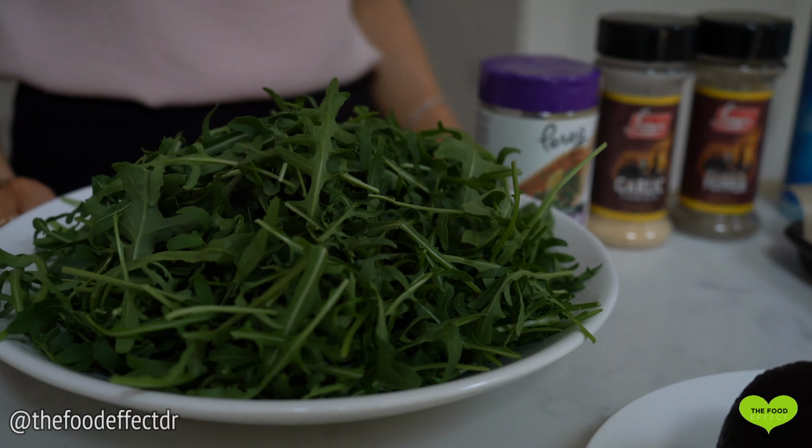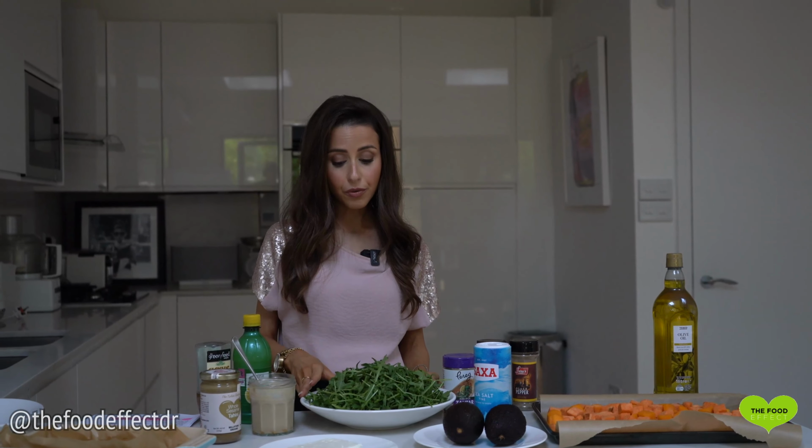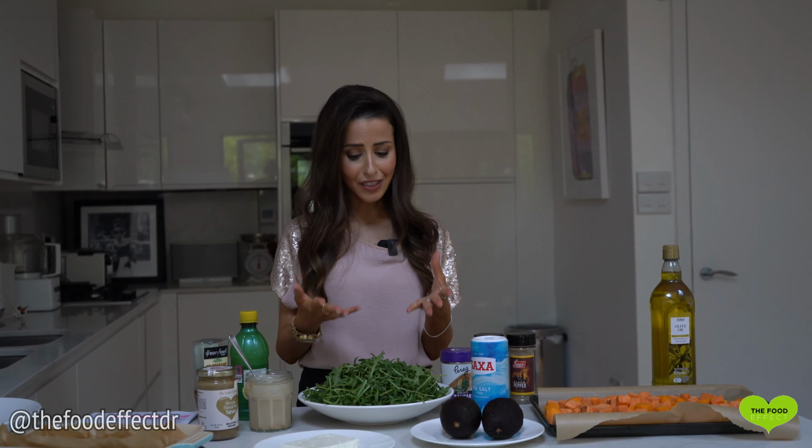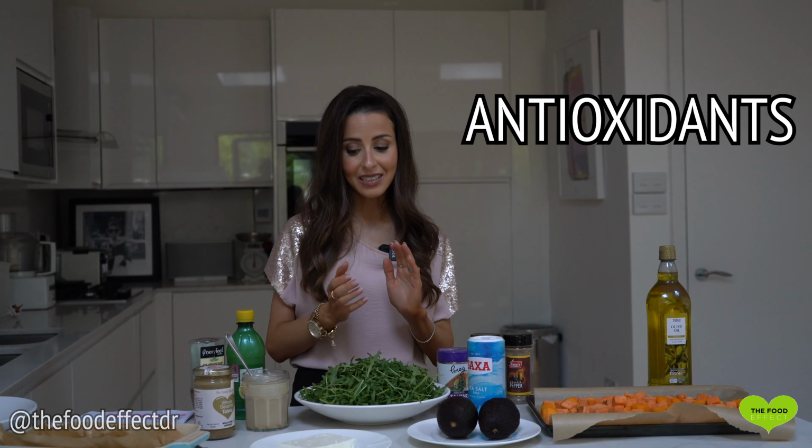Then we've got our rocket here. I've got 200 grams of fresh rocket. You can also use baby spinach leaves or whatever salad greens you prefer. And again, so many vitamins and minerals and antioxidants here.